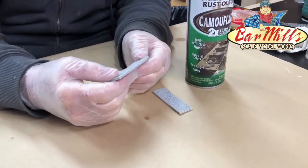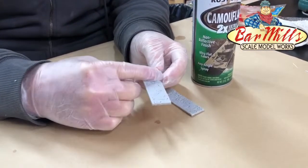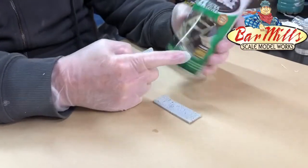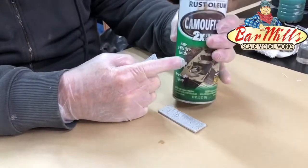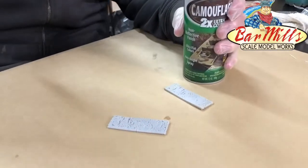All right, once you've let it cool down and dry, it'll be flat. This one is still a little curved because I couldn't wait. But what we're going to do now is a base coat. We're going to paint this a base coat. I'm going to use Rust-Oleum earth brown. Great camouflage color.